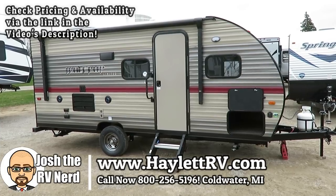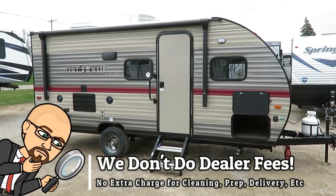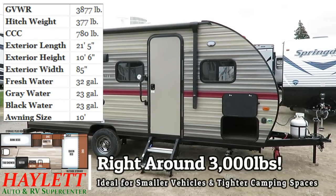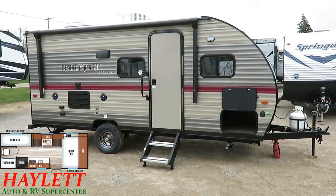Tiny little critter, right around the 3,000 pound mark, the 16 BHS Wolf Pup is excellent for people who just have small camping needs, wants, desires, or maybe limited tow capacities. But you need a couple sleeping spaces for mom, dad, and a couple kids. This is an extremely well-equipped little camper, as we'll see when we go through the video.